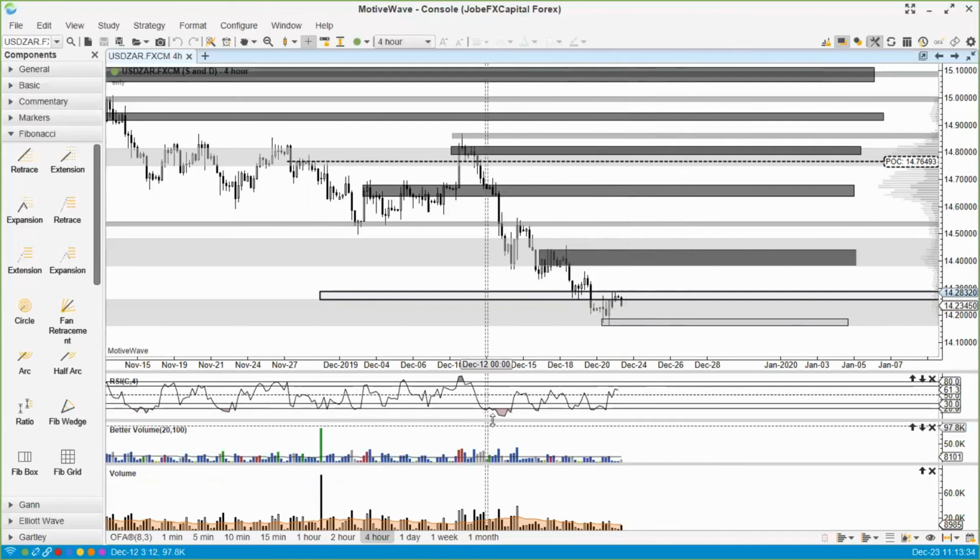But to be quite honest, with the divergence forming here, and with the whole daily support or demand happening in this area, it basically suggests that there's not much action happening here. Whenever there's not much action happening, the price tends to go to the side where there's action, like this region here.